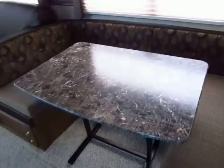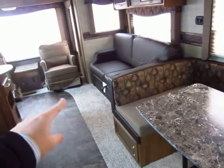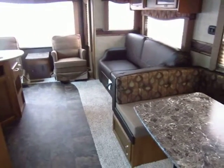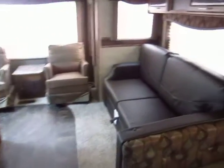Your table is freestanding. So if you want to, you can fold that down. It's elliptical. You can fold it down like a coffee table. Use it over here in this area. You can take it over to the kitchen like a serving table. You can take it outside. You can do anything you want with it.